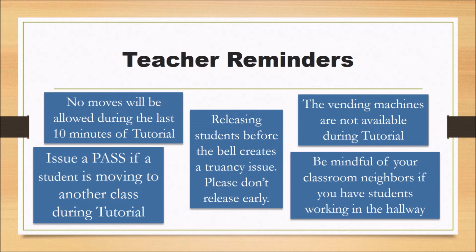Important reminders for our teachers. Please give a student a pass if they're moving to another classroom. Please don't release students before the bell, as this causes truancy issues. Students will not be allowed to move during the last 10 minutes of tutorial. The vending machines are not available during tutorial. And be mindful of your neighbors. Coordinate if you'll have students in the hallway so that they don't disrupt other tutorial classrooms.